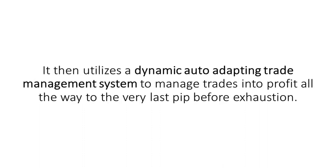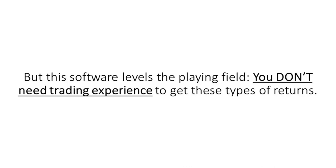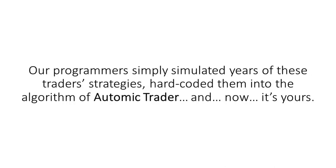It then utilizes a dynamic auto-adapting trade management system to manage trades into profit all the way to the very last pip before exhaustion. It basically does what any highly skilled trader sitting in any of the best proprietary trading or hedge fund firms on Wall Street would do. But this software levels the playing field. You don't need trading experience to get these types of returns. Our programmers simply simulated years of these trader strategies, hard-coded them into the algorithm of Automic Trader, and now it's yours.